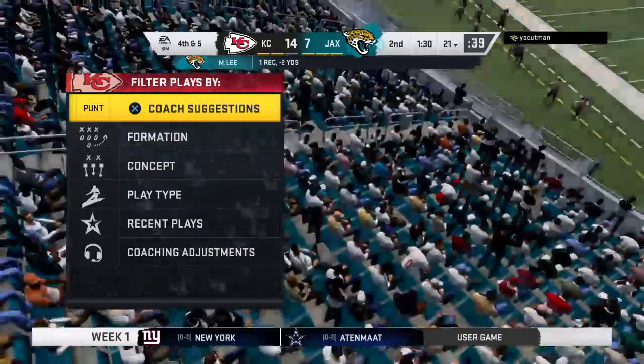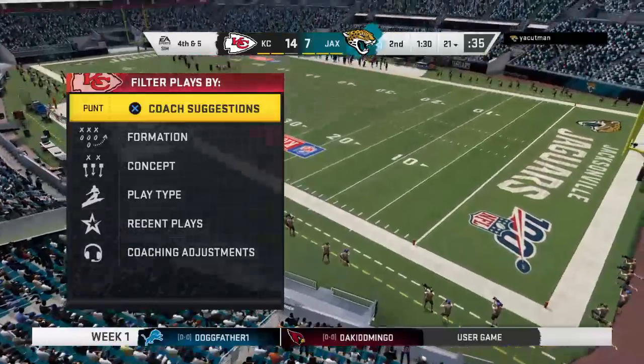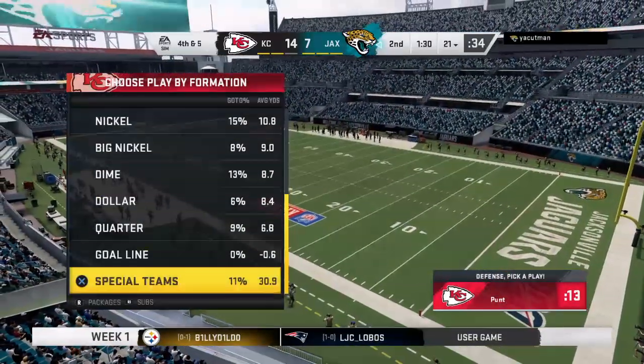on 3rd down. I like the idea to mix it up from time to time because, let's face it, you can't be predictable. But the execution was a little lacking on this one, right? They might want to go back to the drawing board with that call.